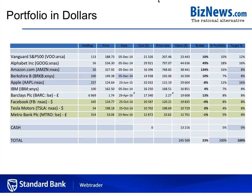And finally, the last 3 that you see there are our recent acquisitions, and we've now completed our purchasing of Facebook and Tesla, and we have had 2 of 3 months purchases of Metro Bank, but I'll give you more details as we go through the portfolio while we've invested in them.